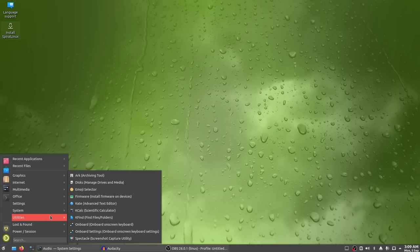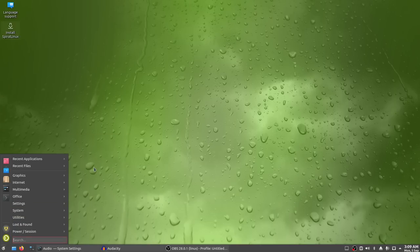Other than that, they have a few KDE-specific applications, so things like KCalc, KDE Connect, things like that are installed. So this is not a bloated distro by any means. It just has the basics. I think the ISO was around 2.2 gigabytes or something like that. Don't quote me on that. I just vaguely remember seeing that number, so I know it wasn't extraordinarily high.